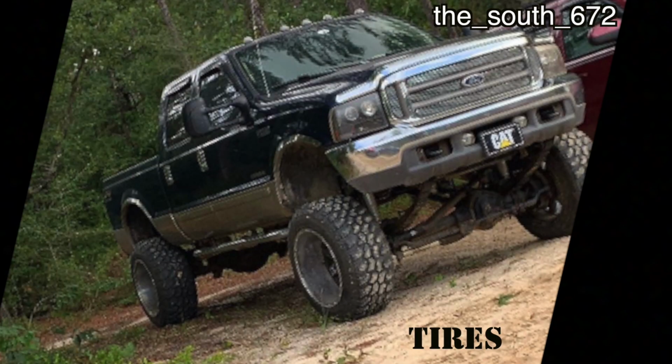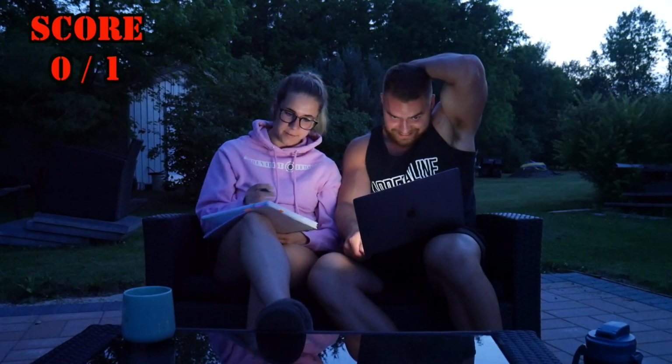All right, so here we go. We got a Ford for you guys. Tires, too freaking small. I'm not a huge fan of how the tread looks. I mean, it's not the worst. Yeah, I don't like them. So I'm gonna give you a 0 for tires.